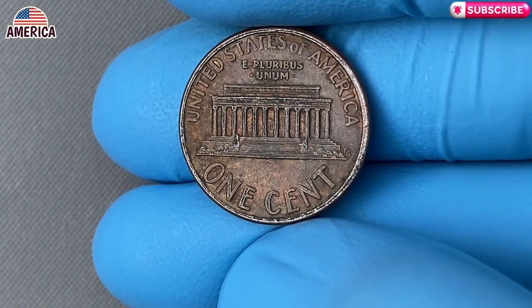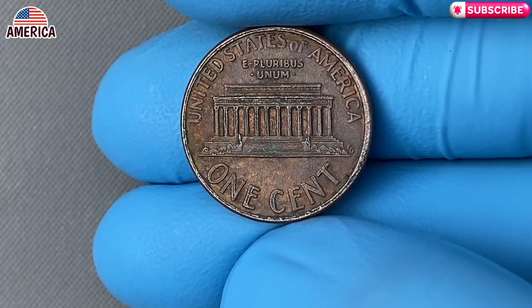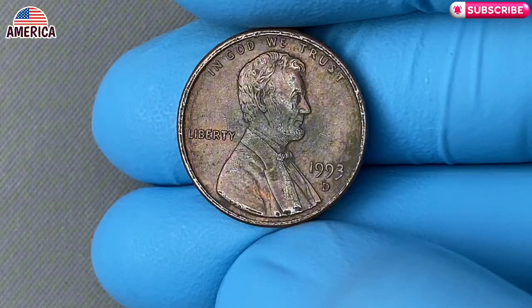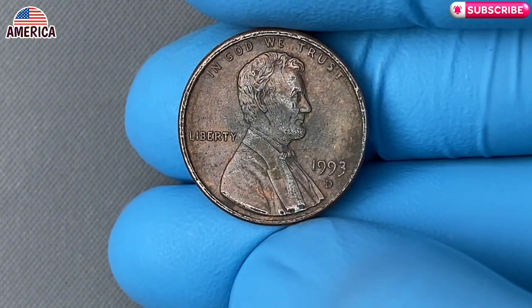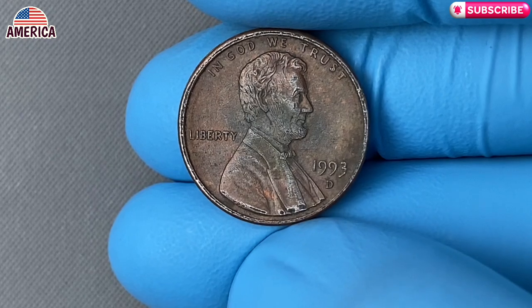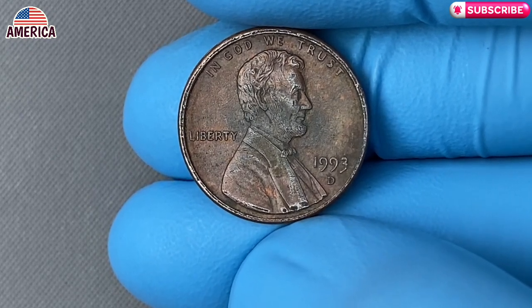It's hard to believe that something so small could be worth such an extraordinary amount of money, but that's the magic of coin collecting. With the right combination of condition, rarity, and unique features, even a seemingly common penny like the 1993 can turn into a collector's jackpot.